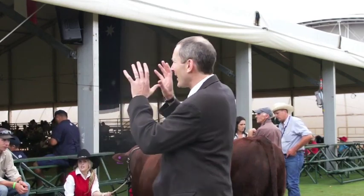So, in our quest to discover the perfect steak, we're here today at the Sydney Royal Trade Hoof and Carcass competition. And what we're looking for today is just what the judges are judging for in this competition and how that translates into a great piece of beef on our plate. So let's go and have a look and see what we can come up with.